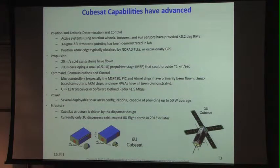Then in propulsion, there has been at least one cold gas system flown, even though propulsion is excluded if you look at the top level requirements to get a free launch. That requirement can and has been waived from time to time if you can prove that your payload doesn't provide any hazard to the primary payload on the vehicle or the launch vehicle itself. But there are a number of schemes for getting dramatically increased propulsion. In the case of solar sail, up to 1.5 kilometers per second per year with technology that's available today, and probably double to triple that with technology available over the next 5 years or so. There's also a number of electric propulsion schemes which are in a similar delta V regime.